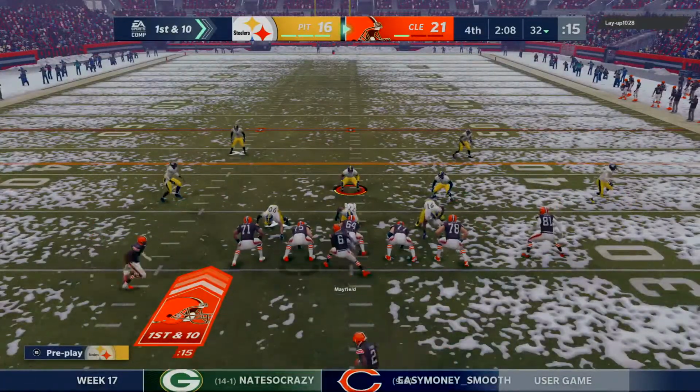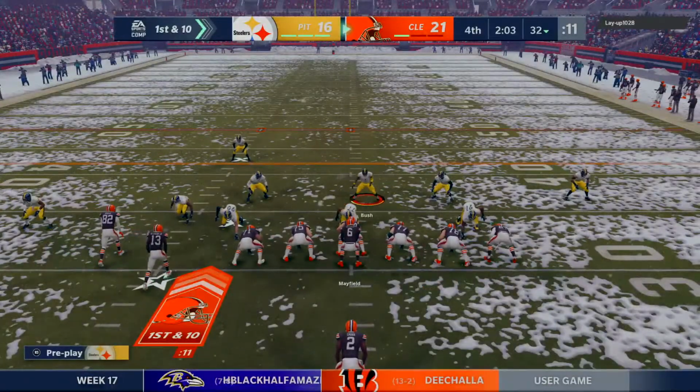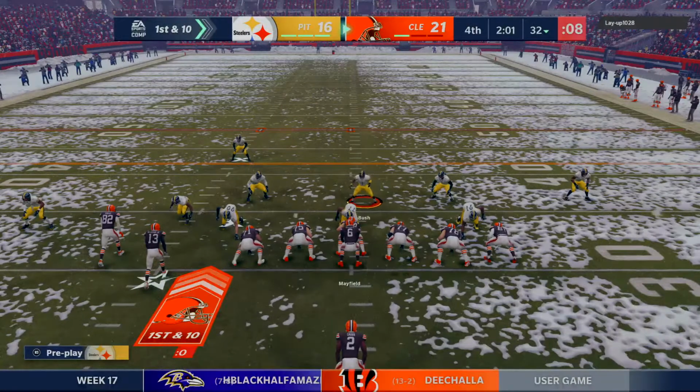Point it right, point it right, point it right. Kill, kill, kill, turn it. Check, 55 to mine.